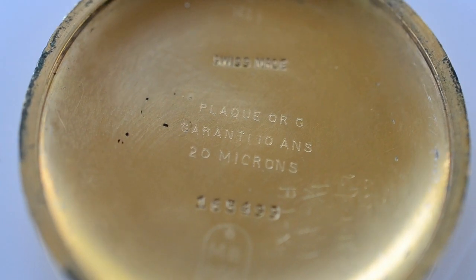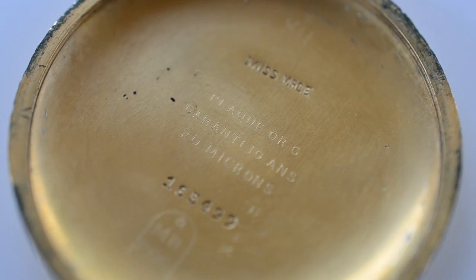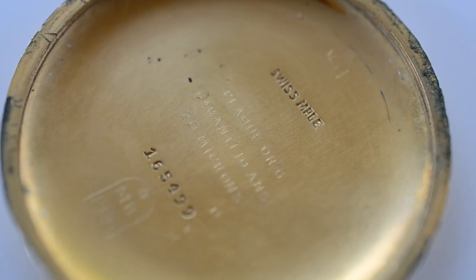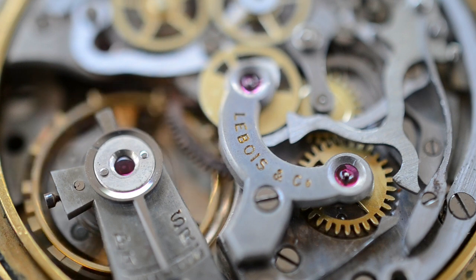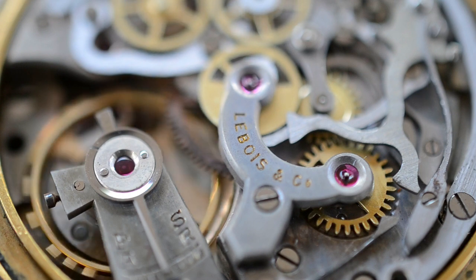Turning the watch around, we see a solid caseback that is signed with the numbers 2542. This might be a model number, but we cannot be sure, since all inventory and production information was lost during the bankruptcy of the Dane, the mother company of Lebois Co, back in the 80s. On the inside of the caseback we see the word Swiss made and another number, which is probably a serial number.